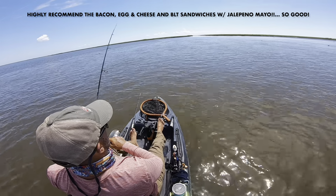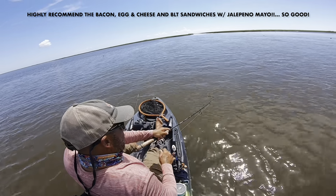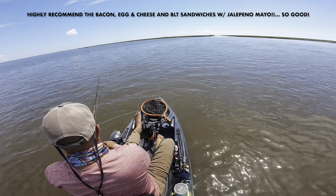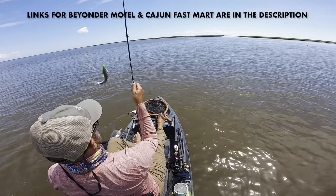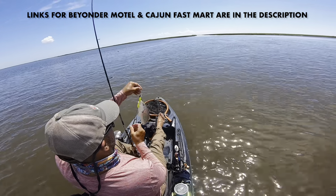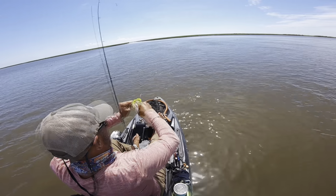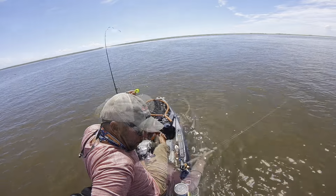Ooh. There we go. Oh yeah. You can hear by the sound what we're doing. Croaker fishing. And they literally croak. These little guys are good eating, big enough to keep.